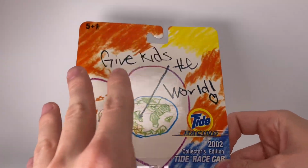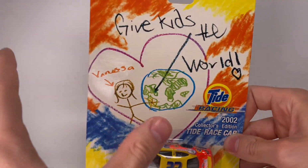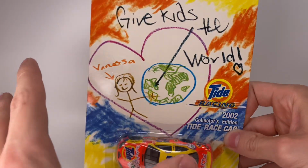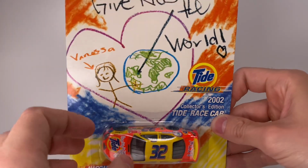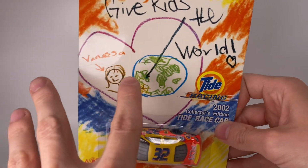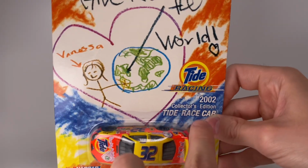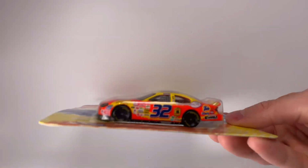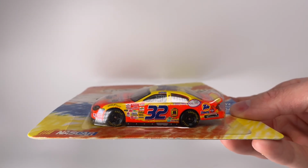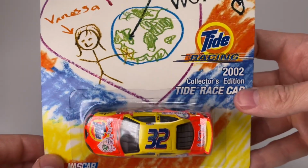So here's the card back design. It looks like crayon, which is really nostalgic to me as someone who used to draw NASCARs on paper with crayons and even had NASCAR coloring books back in the 2000s. So that was really nostalgic. I've got Give Kids the World there, and you have all kinds of drawings here. You have Tide Racing 2002 Collector's Edition Tide Race Car. This is the Racing Champions edition of this car, so it's a pretty accurate diecast mold of the 2002 Ford Taurus.